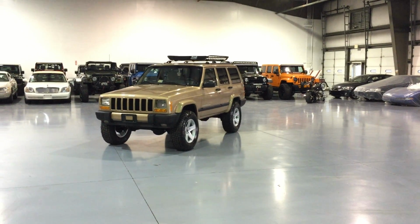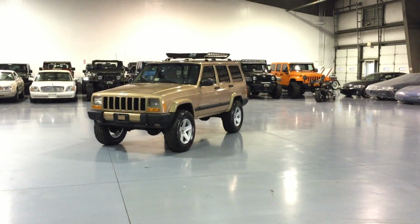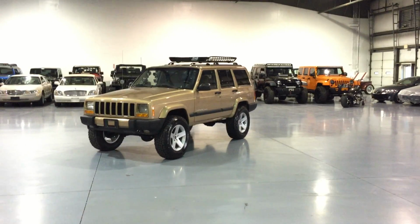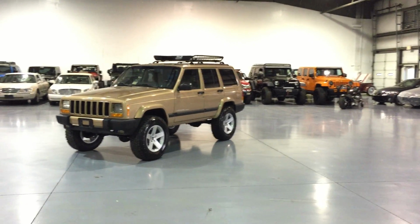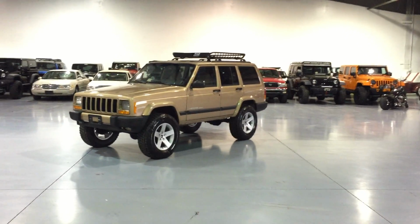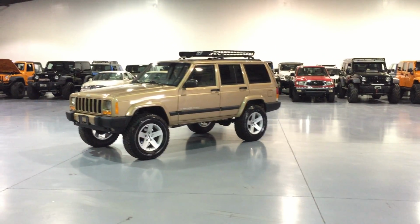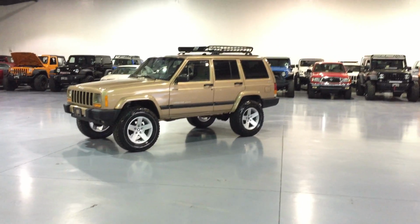Here at Davis AutoSports, we're very excited to offer you this 1999 Jeep Cherokee Sport XJ. This is a two-owner, Carfax certified guaranteed vehicle with a flawless history, 84,000 original and documented miles.